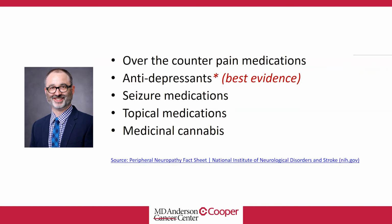There are other medications, other seizure type of medications that we'll prescribe, like topiramate. I don't prescribe those quite as often, but they are available to use if needed. Local anesthetics, so topical medications, things like lidocaine patches, for example. The way that they work is that they block nerve conduction, and so they block the pain signal from getting from the hand or the foot up to the spinal cord and up to the brain where you feel it.